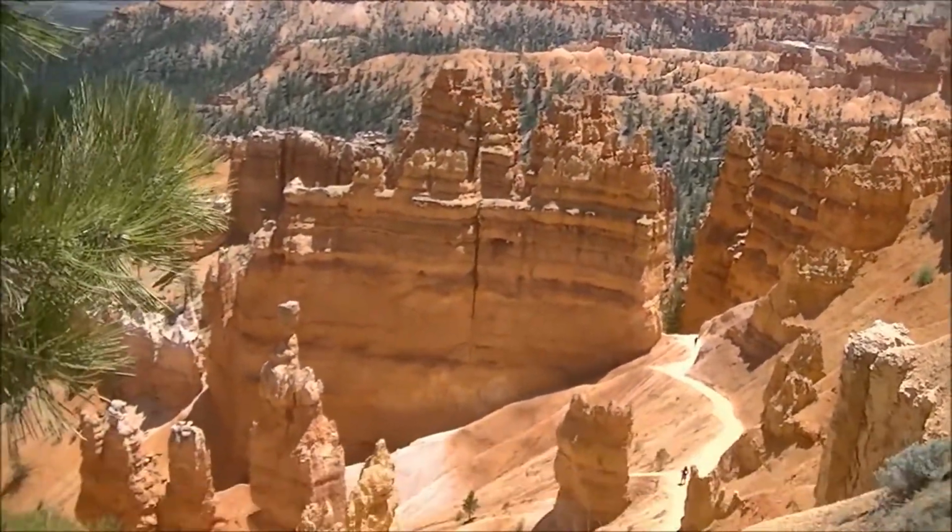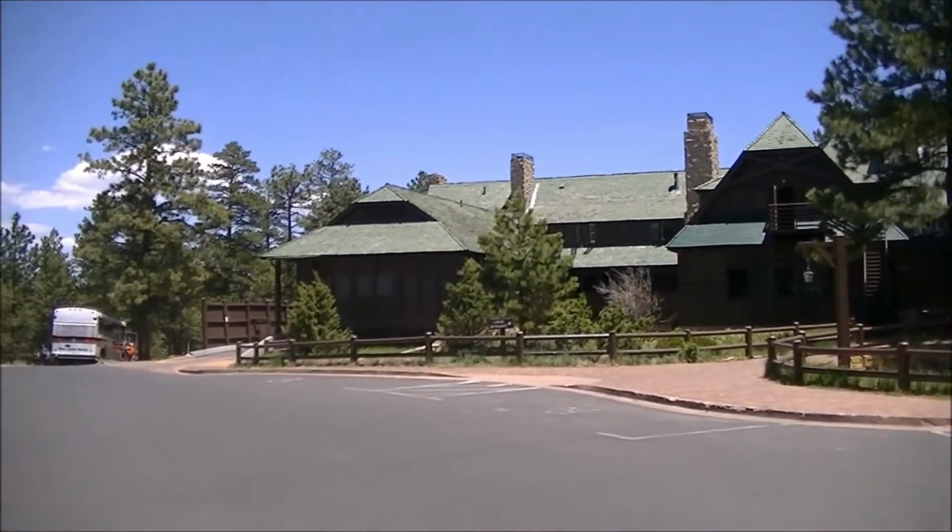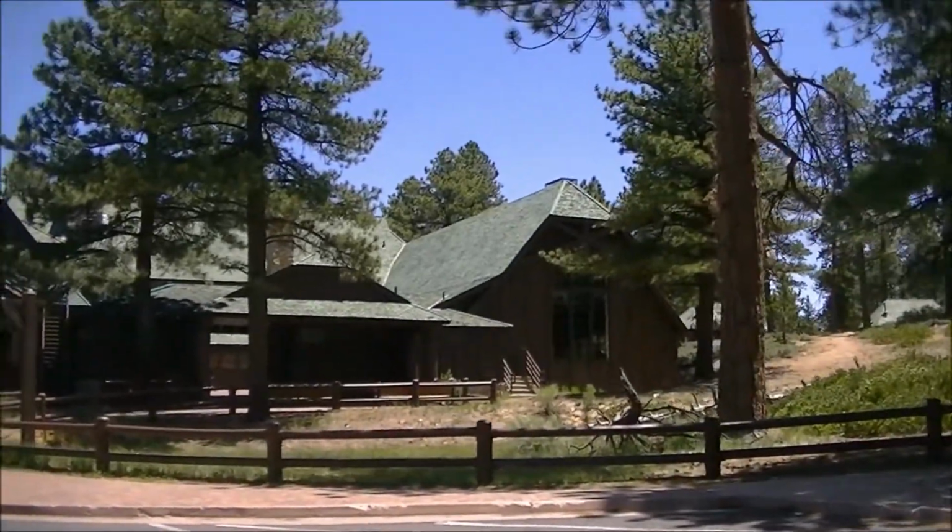This is the lodge at Bryce Canyon. Their own personal lodge versus commercial.